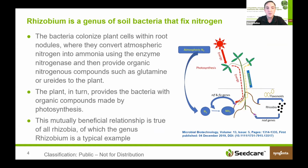And this is a mutually beneficial relationship, and it's true of rhizobia, of which the genus Rhizobium is a typical example. So this mutually beneficial relationship is something that we really want to make sure we're protecting and taking advantage of, especially when we're trying to reduce synthetic fertilizer use as much as possible. And we want to try to increase our soil health.